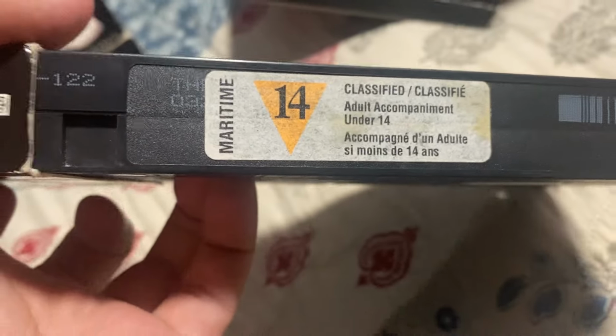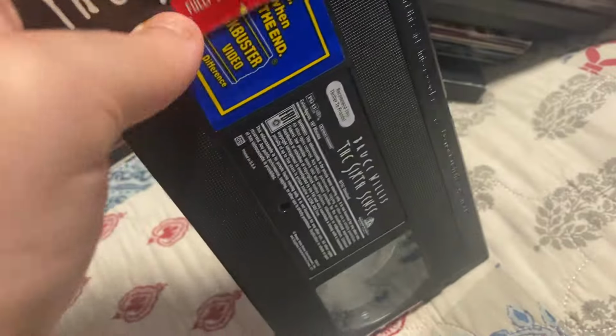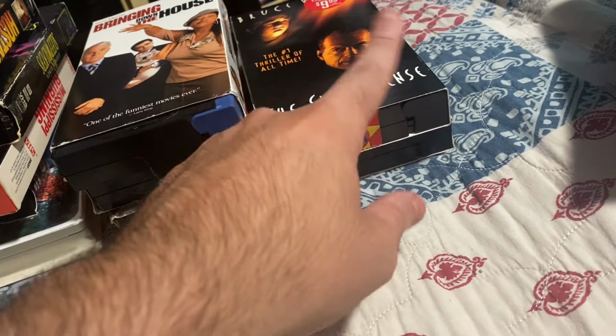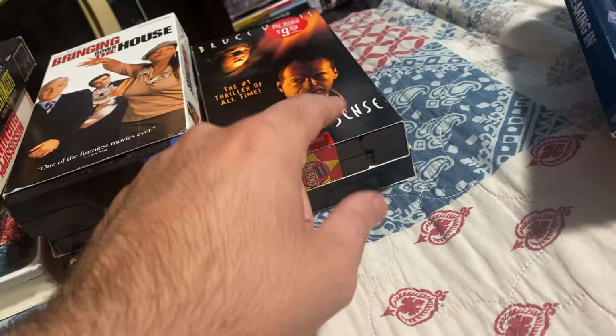I'm not going to peel off the sticker to reveal the cartridge number. And this is the original print because it has previews and the 2000s green FBI warning screens. I like the 1997 green FBI warning screens. I like the bonus edition tape, which has the blue warnings.